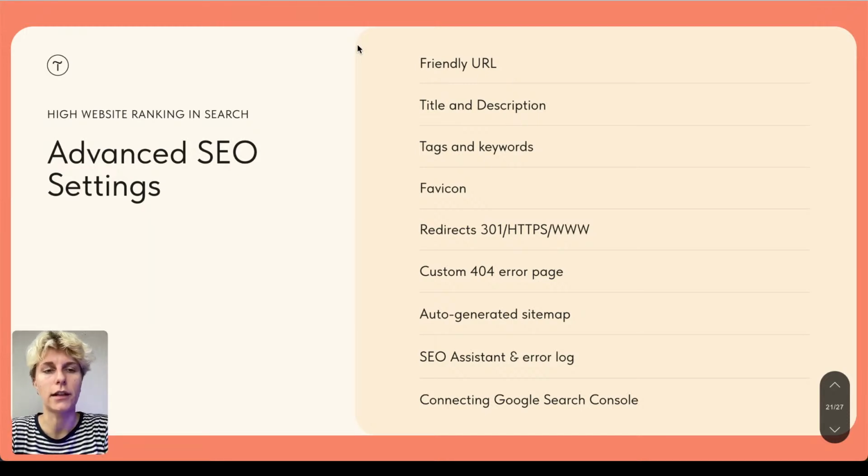But on top of that, you can also a little bit improve or boost your SEO using the built-in tools, which are quite easy to understand, let's say.